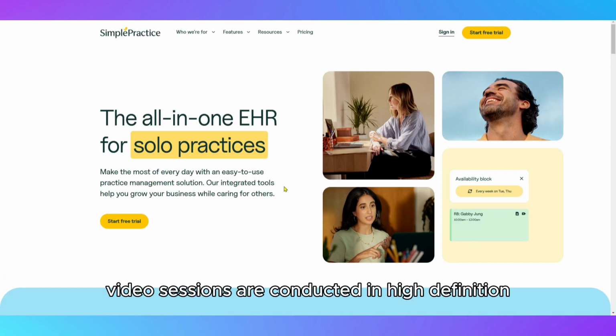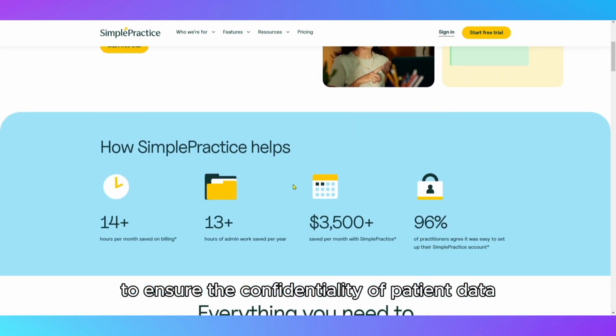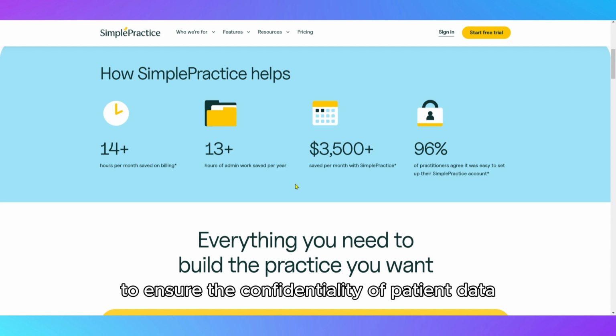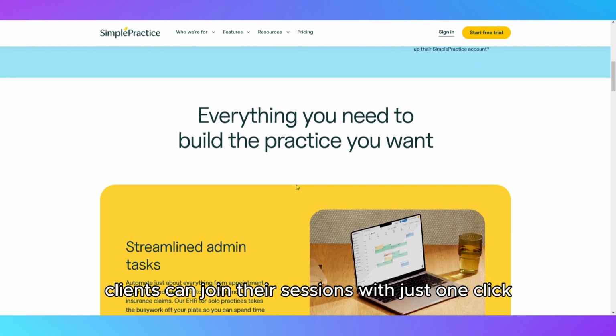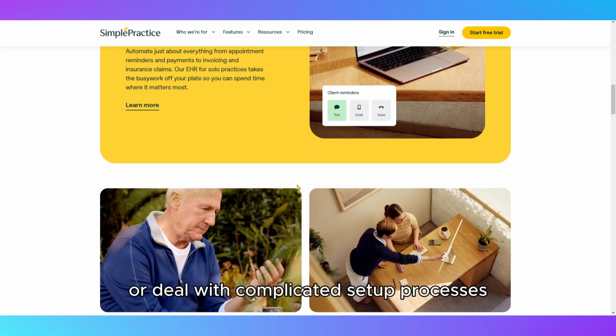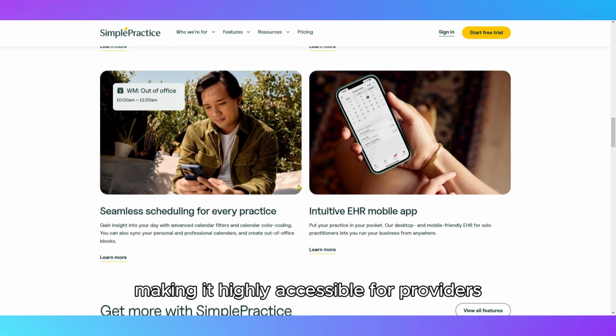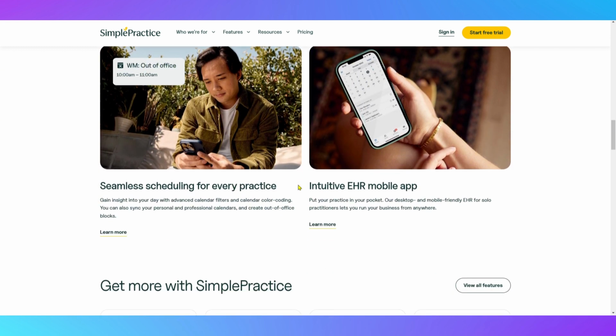Video sessions are conducted in high definition with a secure, HIPAA-compliant connection to ensure the confidentiality of patient data. Clients can join their sessions with just one click. No need to download apps or deal with complicated setup processes. The platform is compatible with any device, making it highly accessible for providers and clients alike.